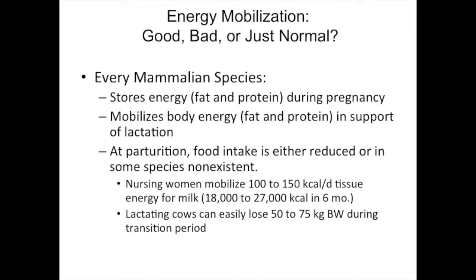So I'll start off, first of all, every mammalian species does this. During pregnancy, they're going to lay down fat, and not just fat, but also protein, and they're going to store that during the pregnancy period. And that just doesn't stay around. Once the animal calves or goes through parturition, that body energy, that fat and protein, is going to be mobilized, and it's there for a purpose. It's there to serve as a nutrient source for producing milk. There's no mammal that I know of that doesn't go through that process one way or another.